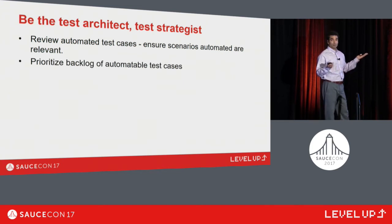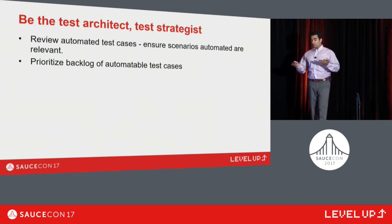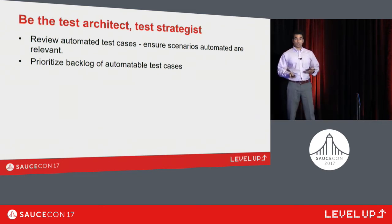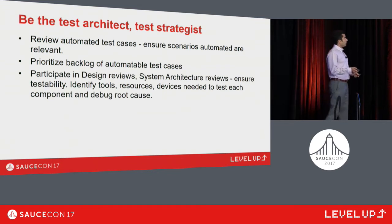Backlog, right? We are catching up in this game of automation. Prioritize the backlog. This is huge, right? They understand the domain. They read the reviews every day. They see what the customers want. So they help prioritize that and make sure the important stuff gets done sooner.